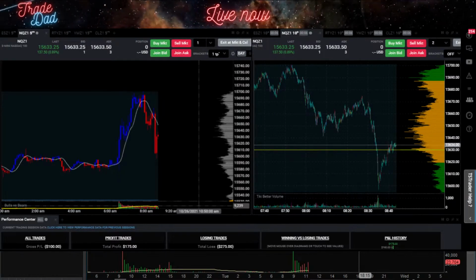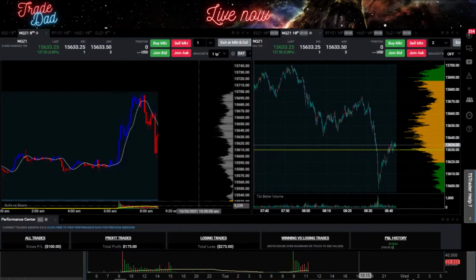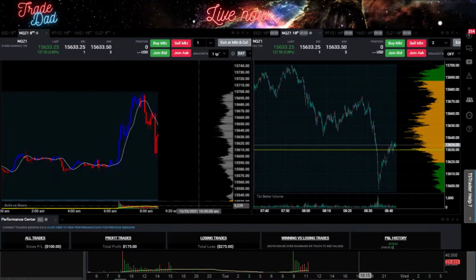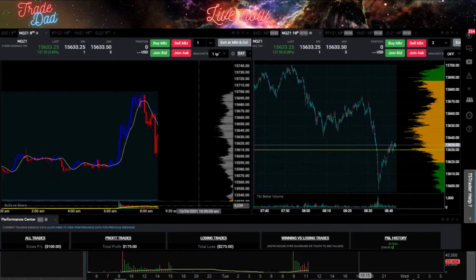We got to see when we're going to create a value. Looks like we're starting to value out here at 15635 down to 15627. Let's see if that holds or if we're going to just create a bigger range here.